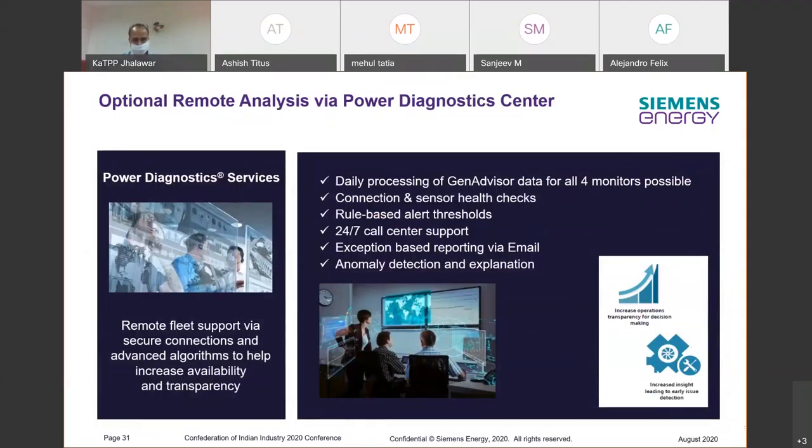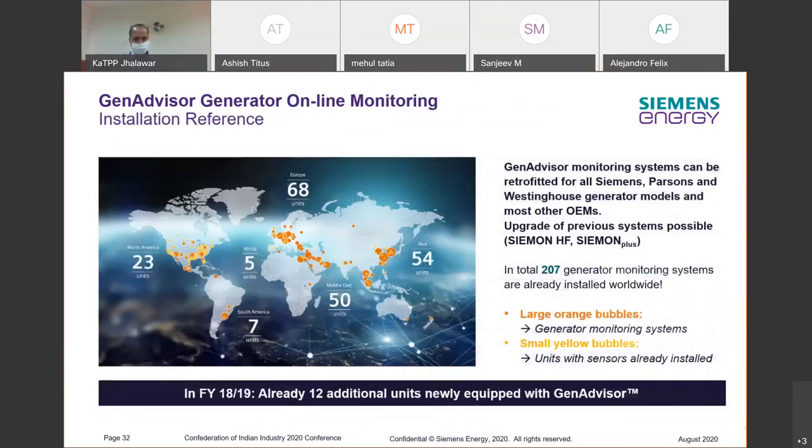So the next slide is basically just talking about our Power Diagnostic Center, where we can have remote access, troubleshooting, and customer support 24/7.